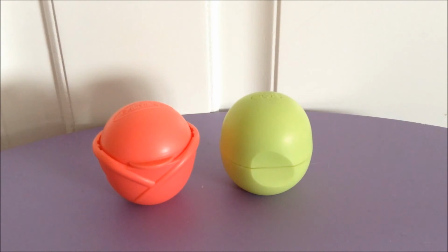Moisturization-wise, they both do an excellent job, I've found. Shine factor, the Flip Balm is really glossy and really high shine. The EOS, not so much on this one. It's got a little bit of shine, but not a lot. I will be honest with you there.